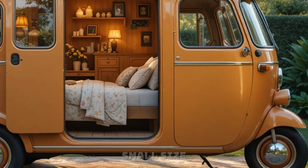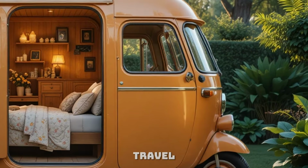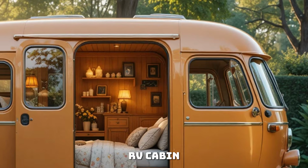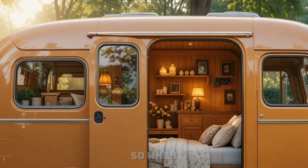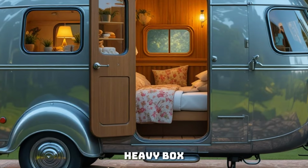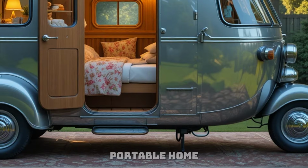Now here's something that really surprised me. Despite its small size, it's not just a fun project, it's actually built to travel. The tricycle base keeps everything lightweight, and the RV cabin is crafted with balance in mind. So when you pedal, yes, pedal, you're not dragging a heavy box. It moves smoother than you'd expect, almost like gliding with your own portable home behind you.